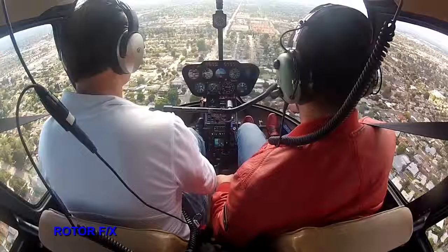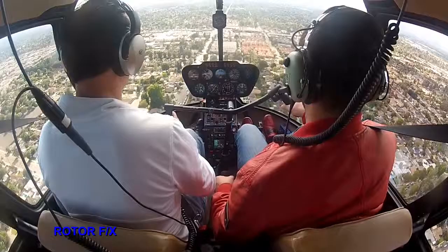Helicopter 3-3 Charlie, remain on the east side of the field for now.